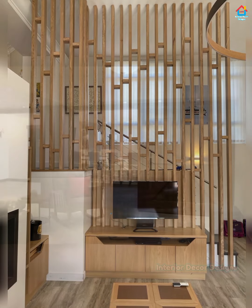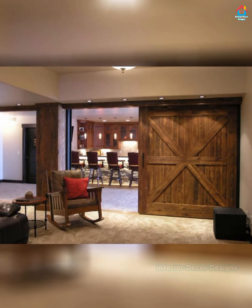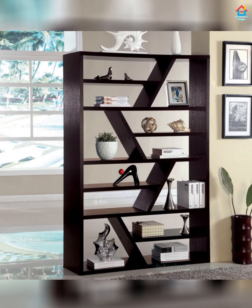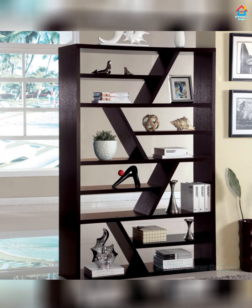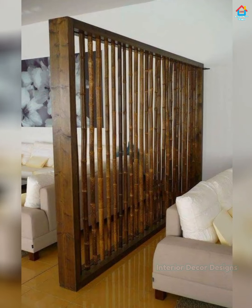Partition walls are a great way to enhance a home interior design. It makes a small abode feel larger and helps fill empty space in a larger abode. Fascinating, much? While selecting a partition design for your living room, be sure to pick according to your personal taste and get on with it.